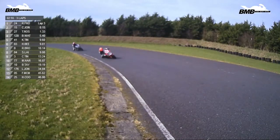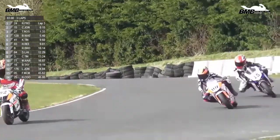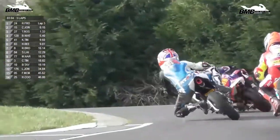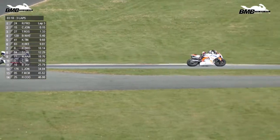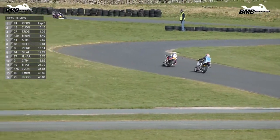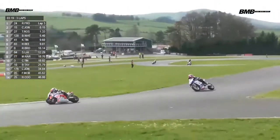Taylor Rose in third from Ben Watson, Kyle Tinker, Harris Beach, Rossi Brown in seventh place. Then Samuel Laidlow and Corey Tinker rounding out the top 10. It looks like Max Hardy's gone through into 10th place, battling away with Corey Tinker, but all the action at the front now as Ryan Frost tries to pull away. They go round the outside of the tail ender. Ryan Frost leads, Chloe Jones in second, Taylor Rose just a little bit further back.